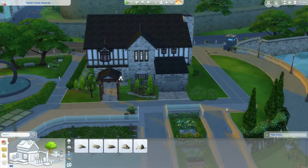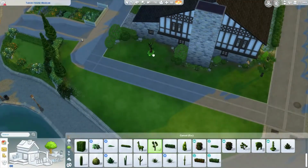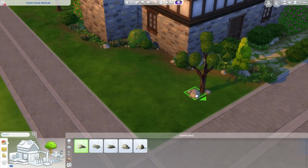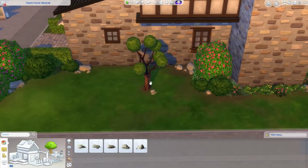I love adding little rocks and grass and plants around the bottoms of trees in The Sims. I think it adds to the trees and makes it look extra natural.